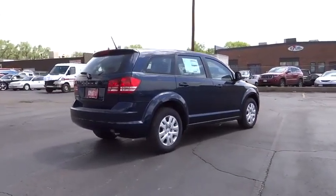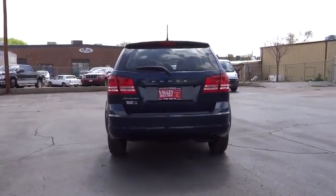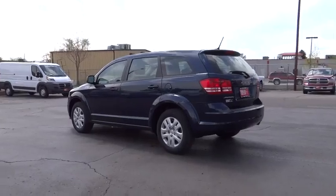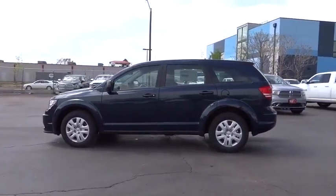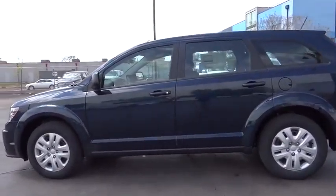Here are some of this vehicle's great options: traction control, air conditioning, front floor mats, cruise control, keyless go, climate control, electronic stability control, power door locks, power windows, power driver mirror, cup holders, four-piece floor mat set, multiple airbags.